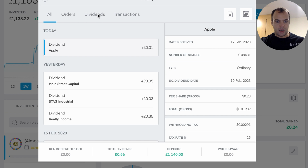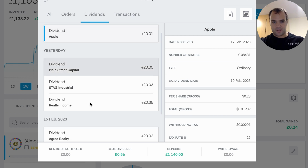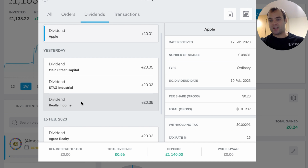here, look at, so these are the dividends that have come in yesterday and today. So today, Apple gave me 1 pence. Hopefully that will start building over time, of course. Yesterday, Realty Income, like I said, I've only got 2 shares with them, and that brought me 35 pence. So I'm hoping to build that as much as possible over the coming months. Like I said, every week £20 will be getting into my account, and I'll be chucking that on Realty Income pretty much to try and get that portfolio as high as possible.